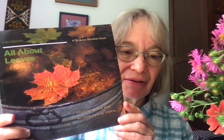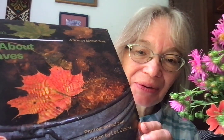It doesn't look that way to me now, but this is my book all about leaves, which I wrote under the pen name Leah Utsira, the same pen name as With My Heart, Your Heart. And again, illustrated with my photographs. Here's my wash tub with rainwater in it and some fall leaves that are floating. Yes, and this is a science book, and this is what I would really wish to be doing with this time of my life as a retired early grade science teacher.